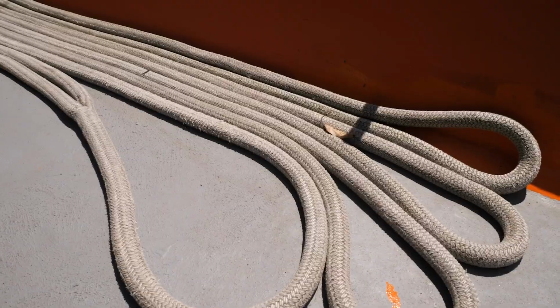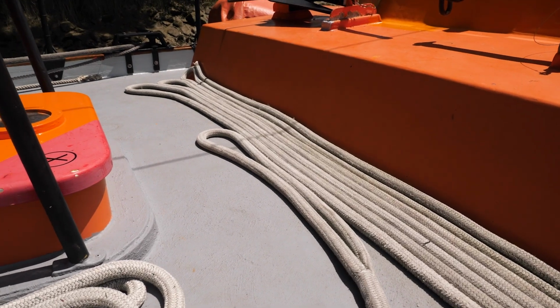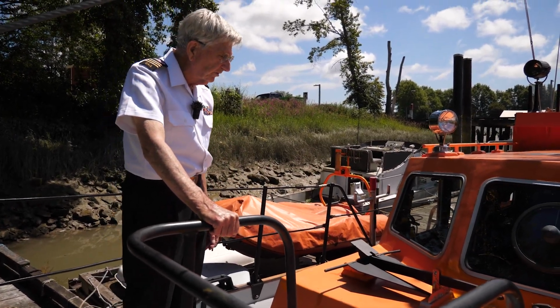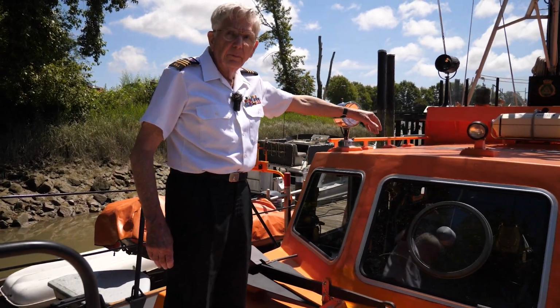You'll also notice that our mooring lines here are flaked down, ready for immediate use. In heavy weather, they will be taken off of here and stowed back aft so they don't get washed over the side. Because in heavy weather, we can have green water right up over the top of the wheelhouse.